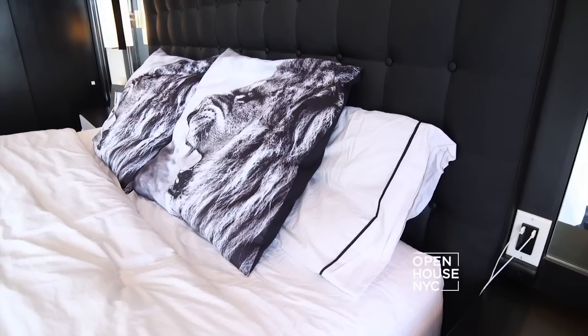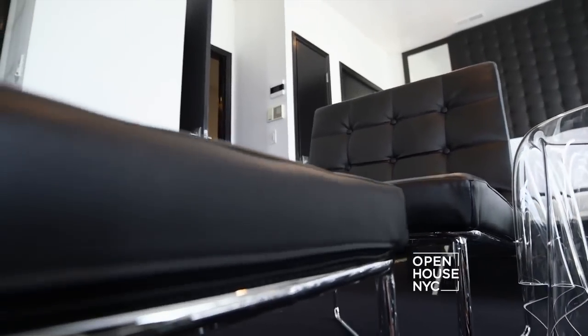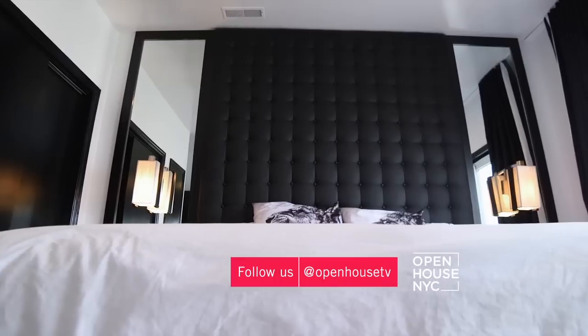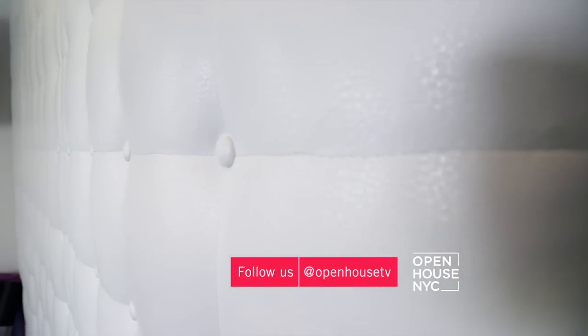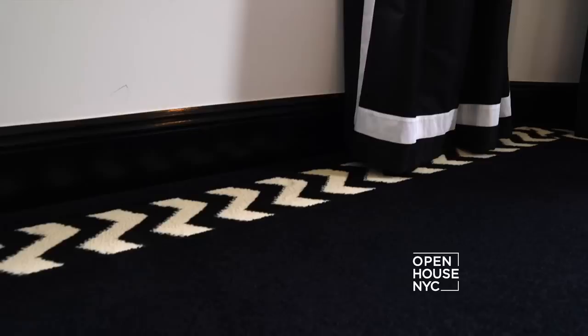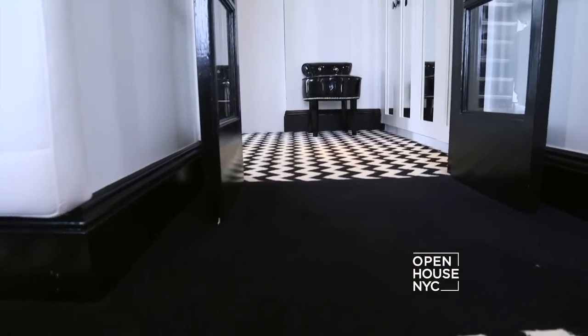The master. Nothing like bringing in the black and white for the yin and yang balance. Here I wanted to create a space of peace and tranquility, while keeping with the black and white theme. Not one single detail was spared, from the custom-made headboard to the custom-made yoga wall, to the black and white draperies, to these black and white chairs, to this chevron banded detail around the carpeting that carries into the she cave.